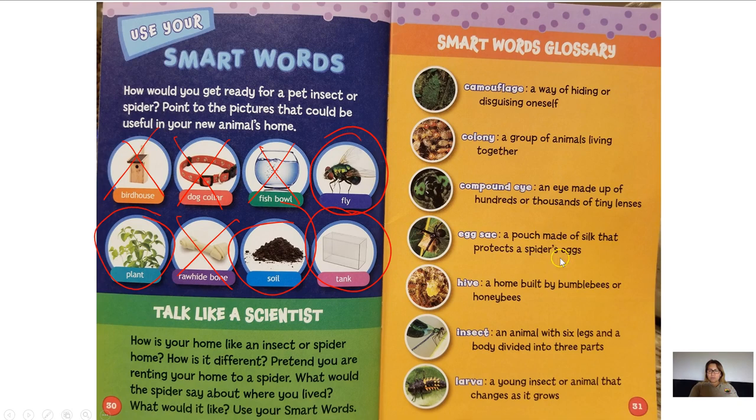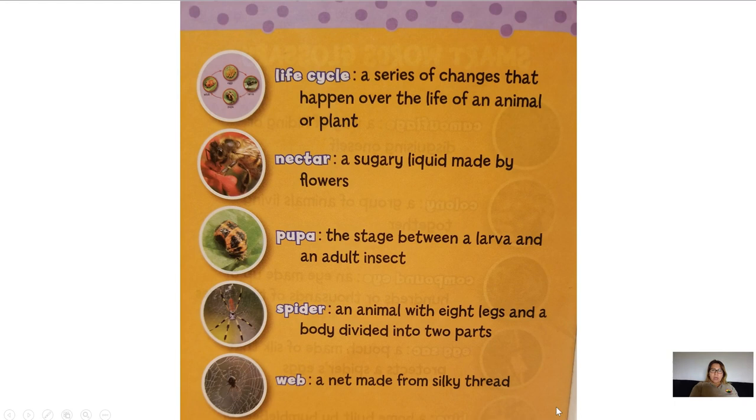We also have a hive, a home built by bumblebees or honeybees. An insect, which is an animal with six legs and a body divided into three parts. Larva, a young insect or animal that changes as it grows. And then we have life cycle, a series of changes that happen over the life of an animal or plant. We also have nectar, a sugary liquid made by flowers.